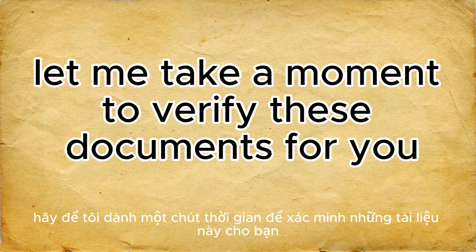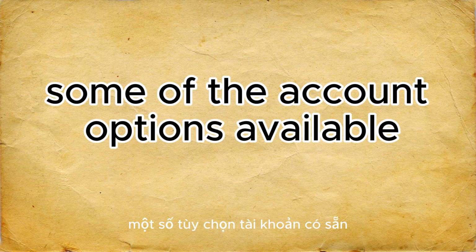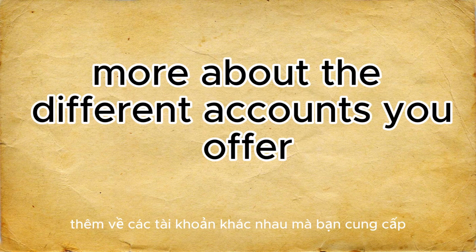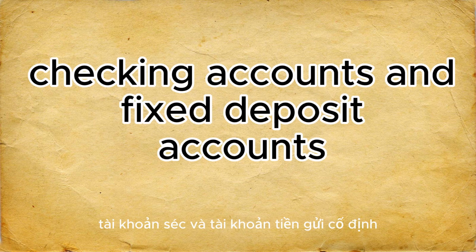Thank you for providing that. Let me take a moment to verify these documents for you. While I do that, would you like me to explain some of the account options available? Absolutely. I am interested in learning more about the different accounts you offer. All right. We have savings accounts, checking accounts, and fixed deposit accounts.